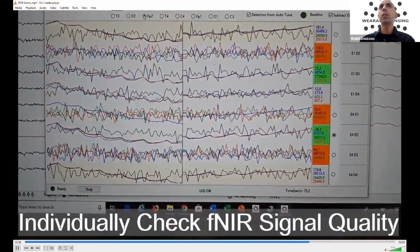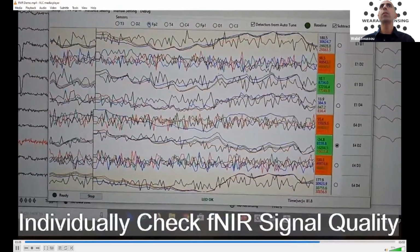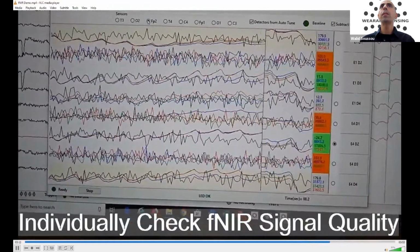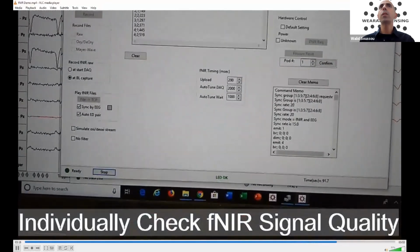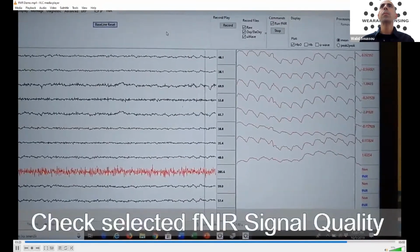Then once we have that, the auto tuning is done. That takes about 2 to 3 minutes. Then you can look and individually check each of the signals. So here's the FP2, and we checked C3, and they both have really good pulsatile signals showing us that we're getting good measurement. You can, of course, go in and manually change all the settings you want if you don't trust the auto-tuning or if you want to optimize it for a different application.